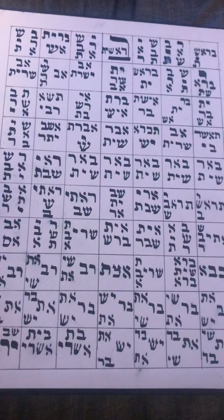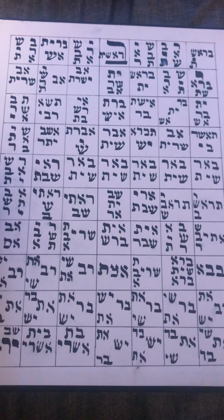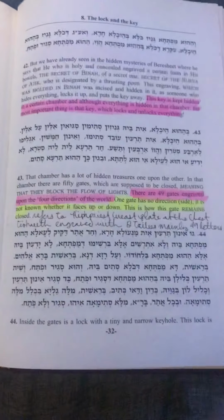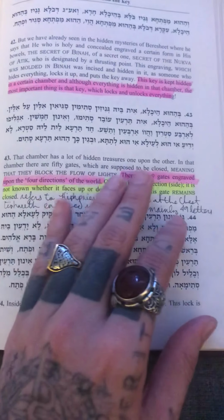So with that being said, these are the 70 permutations of Bereshit which establish the aspects of the hidden Zeir Anpin. Now, it says, that chamber has a lot of hidden treasures, one upon the other.